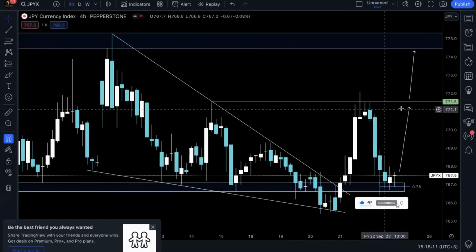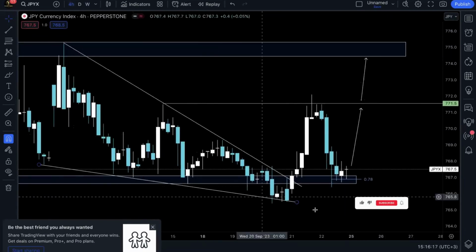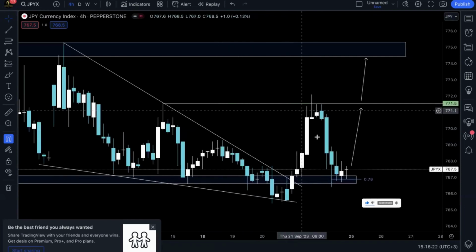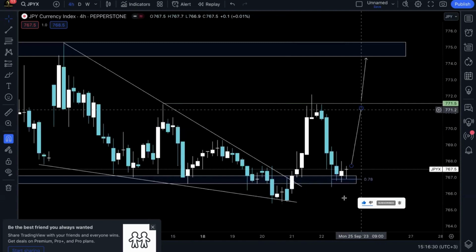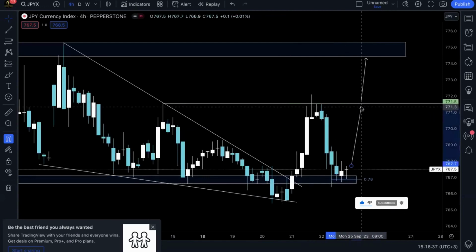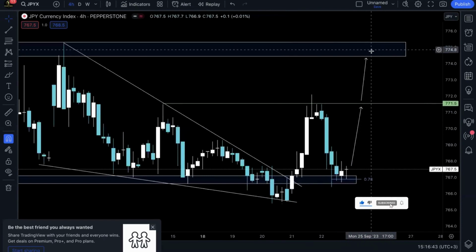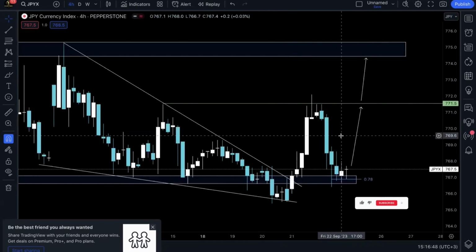I'm going to anticipate to see some kind of a bounce from this structure. As you can see, prices have broken out of this ending diagonal pattern, created a new high after breaking above this high, retesting the market structure. That also confluences with a 0.78 Fibonacci key level. So from here, I'll be anticipating to see prices pump, with its first target somewhere here and its second target somewhere here.